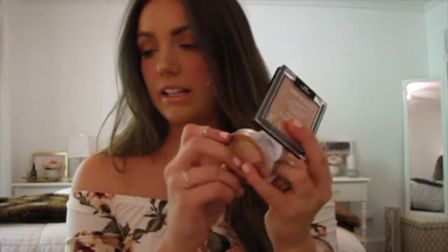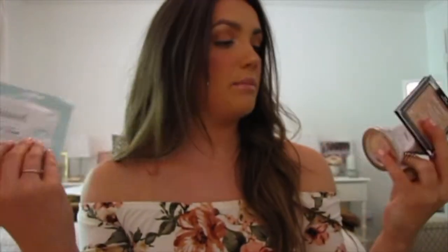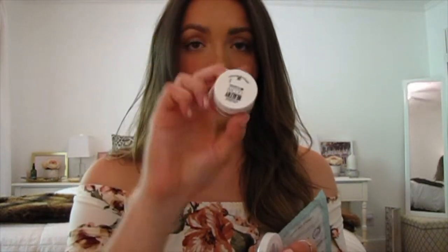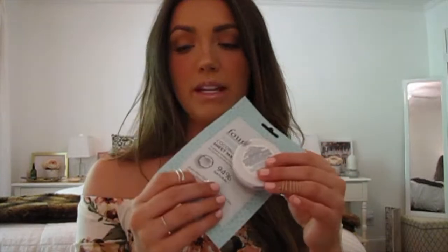Okay, so you got that. You got the setting spray, highlighting powder, hard candy highlighter, and sheet mask. To me, the real winners in this are this, obviously. This I think is awesome. And this I really like so far. These two are kind of like extras to me.